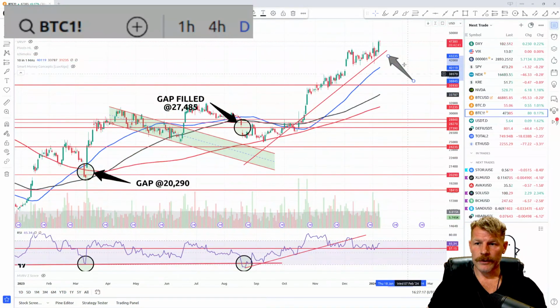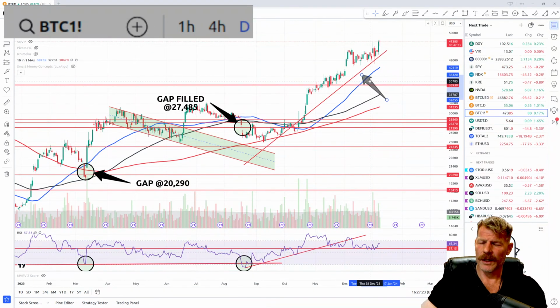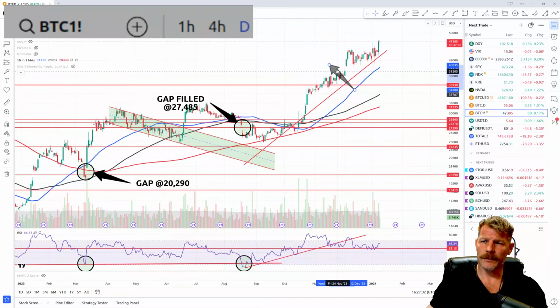Okay, so now on to our Bitcoin futures chart, and you can see that Bitcoin futures is still indicating a bullish price action here. All right, so we do have a gap down here somewhere around 39,000. That's this gap right here, and then below that major support at 36,000.